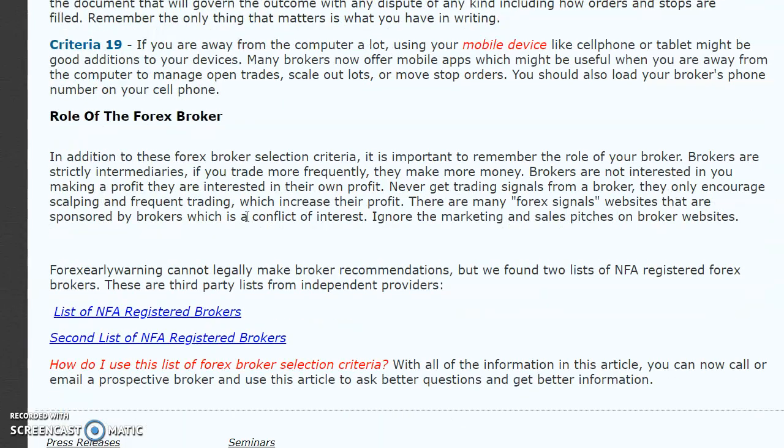So make sure you like the user interface and look and feel of whatever brokerage platform you choose for doing your currency trading. And finally, understand the role of your Forex broker. A Forex broker is simply an intermediary. All they're doing is they're not telling you what pairs to buy. They're not giving you a trading system. We can do that. Forex Early Warning can give you a great trading system. But brokers, they're strictly intermediaries.